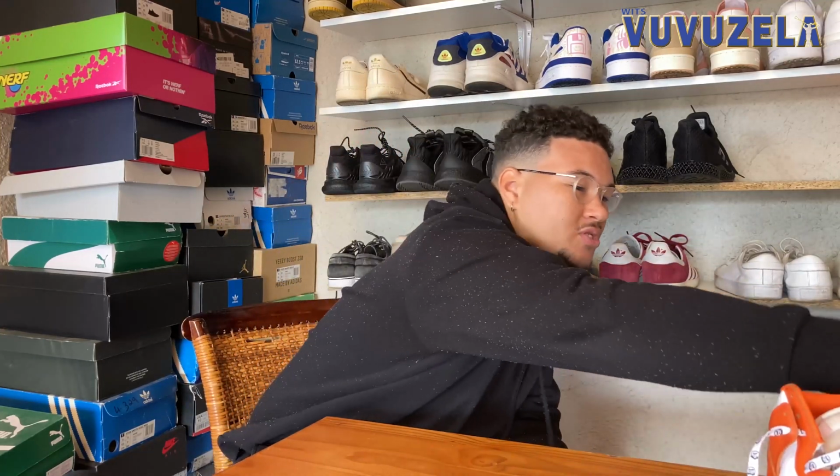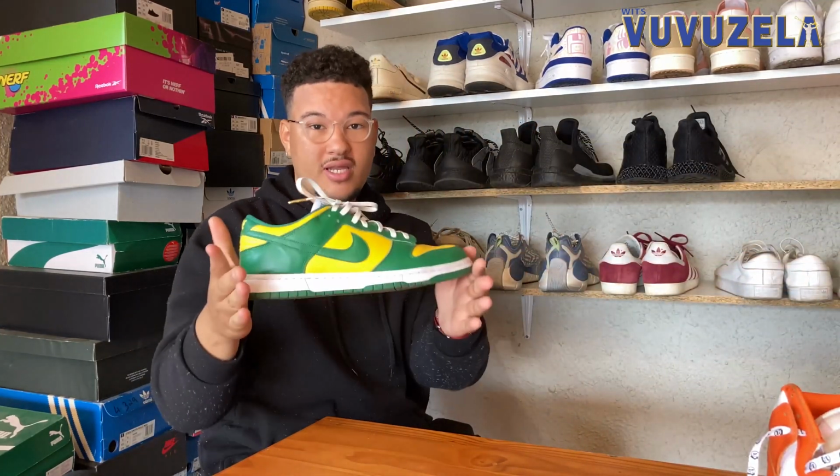Because when this dropped, it was a huge drop. Like every store had it, so you couldn't really dictate prices because there were people going to get it regardless. So they were selling this at 2.5 to 3K, depending on who wanted it, supply and demand. So the next dunk that we'll be talking about is now the Dunk High Brazil.